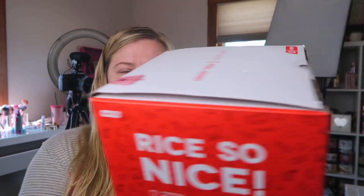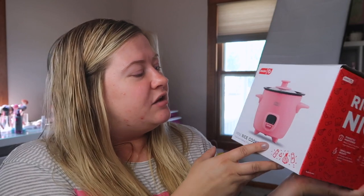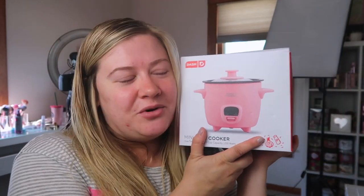All right, so going with random items here, I actually bought this adorable mini rice cooker. I thought it was so cute, and it comes in this little pink packaging. So adorable. They also had it in white and black, but I thought the pink was just too cute. This was $14.99, and I have the worst problem cooking rice. It never comes out when I do it.